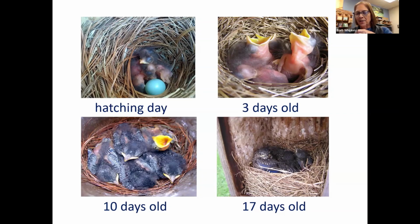We want them to know to fear humans, so the box is now on lockdown. We're no longer going to look into that box. We're going to assume that they're close enough to make it those last 7 or 8 days on their own, and they'll fledge when they're ready. By opening it early, now that they know to fear you, there's the chance that you may startle them and they may fledge the box too early.